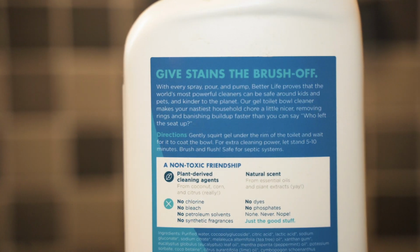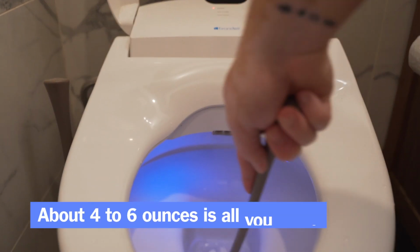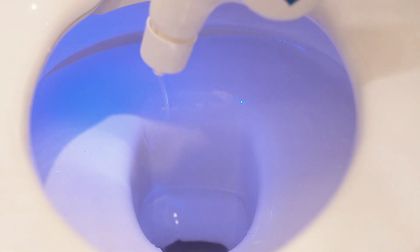The amount of toilet bowl cleaner recommended on the back of the bottle varies depending on the brand, but about 4 to 6 ounces is enough to effectively clean your toilet bowl. Most toilet bowl cleaners come in a funny-looking bottle designed to more easily apply the cleaner under the rim of the bowl. Just one squeeze around the bowl should be more than enough to effectively clean your toilet.